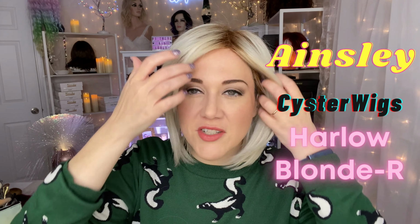All right, so this is my Ainsley wig, and this is in the color Harlow Blonde, which is a rooted platinum blonde mix. It's like a creamy beige blonde mixed with a platinum. So it's definitely got kind of a cool undertone to it. Oh yeah, this goes really well. It looks beautiful, and it should, because this is a cool nude color with the cool hair color. So it makes sense that these would go really well.